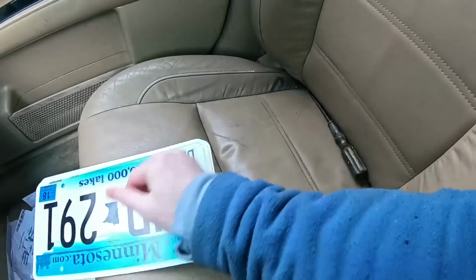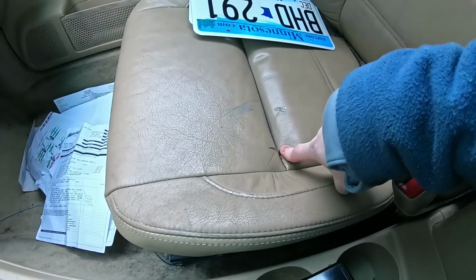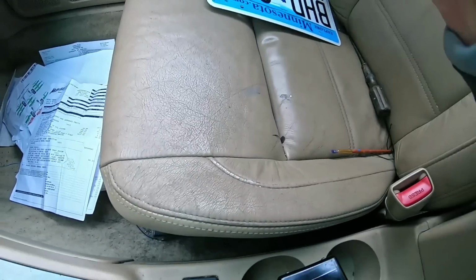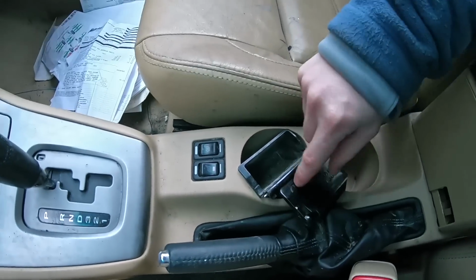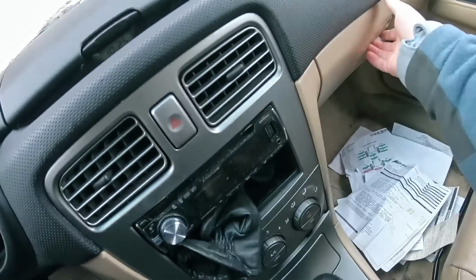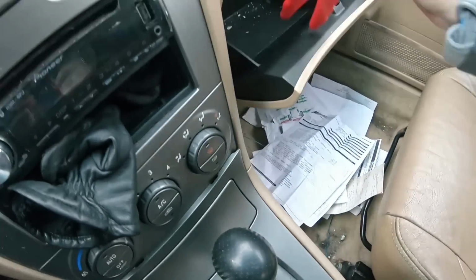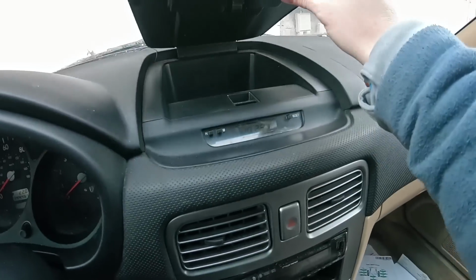What happened here? Gross. Painting your nails while driving? Wherever this is from. Right there, yeah. Okay. Also comes with some cheap wire strippers. Nice. Nothing in there.